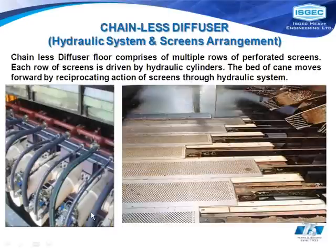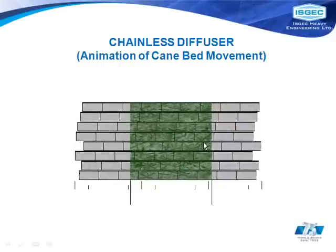The chainless diffuser has this hydraulic system, as I explained, connected with the tie bars. And these are the screens which get actuated, with forward and reciprocating action. How does this work?